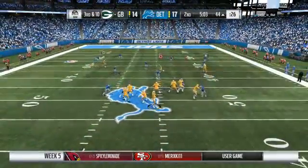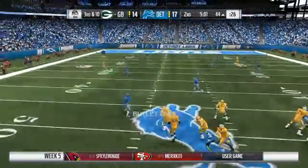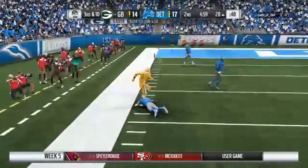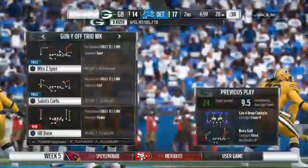To the air again, Kaiser. He will find Davis on the left side, complete. That one goes for 24 yards.